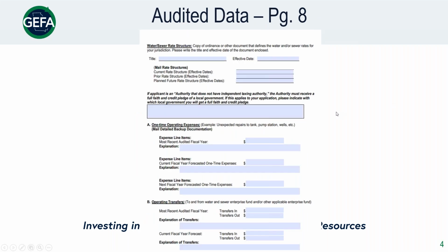Page 8. On page 8, we are asking the borrowers to submit their rate structure, the most recent rate structure which is in place and when it got effective. That's again your current rate structure. Then we want you to write the date of the prior rate structure that was in place and submit us that structure as well, because we would like to see how much the borrower was intending to generate in revenues from the new rate structure. And if that happened in the past, we want to see if that really materialized. So that's the reason we are asking for those documents.